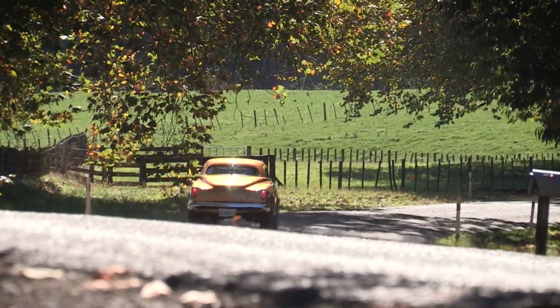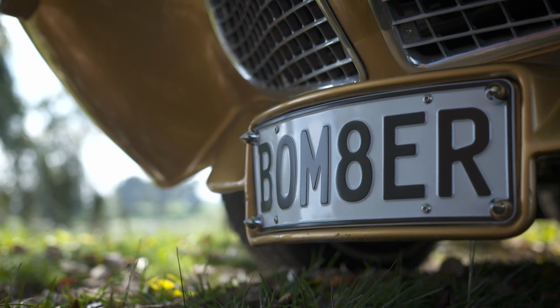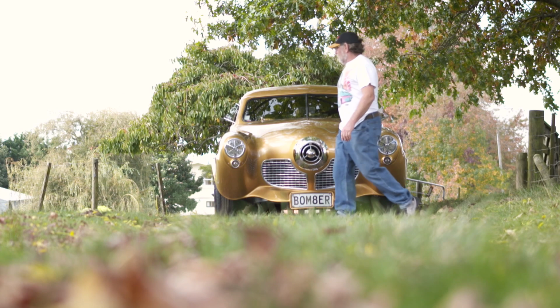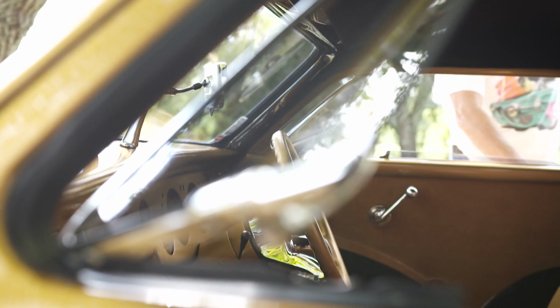And perhaps the most impressive part of this truly unique car? It's owner-built. It's a term thrown around perhaps a little lightly these days, but this highly customised Studebaker Champion is about as deserving of the title as they come.